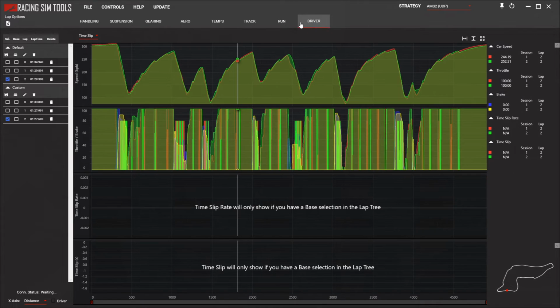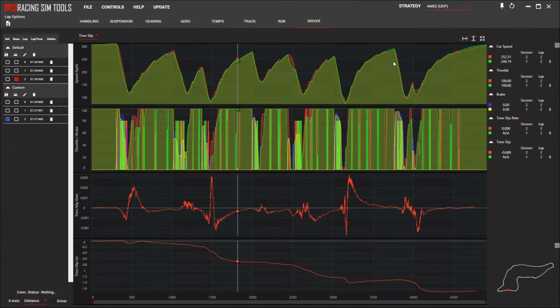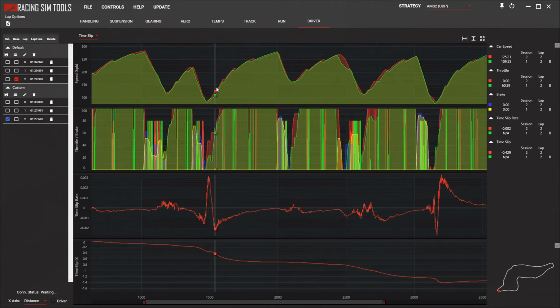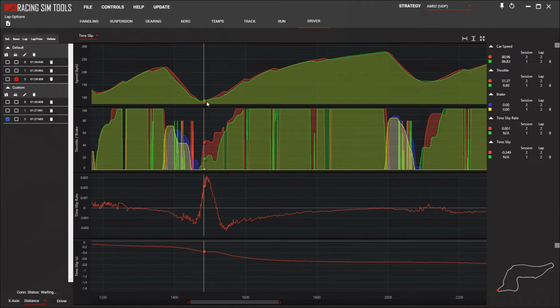Finally, we're going to look at the time slip charts. Let's get them all registered here. This is the custom package in red, and then we're going to superimpose the default package in green. And the thing that I wanted to point out on this screen was, besides just the massive amount of time that we gained over the defaults, I wanted to flag some of these acceleration zones. This is after the TOSA. I cornered faster with the default package, but I was able to rotate the car with the custom build earlier and feed throttle more appropriately.